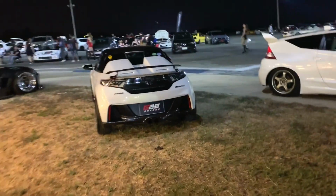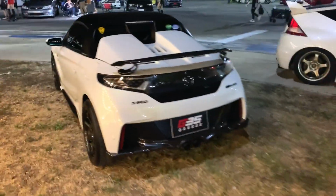Okay guys, so it's quiet now. Everybody's going home already, I think. Here we got CRZ. S660. This one also rare, rare in Thailand, S660.